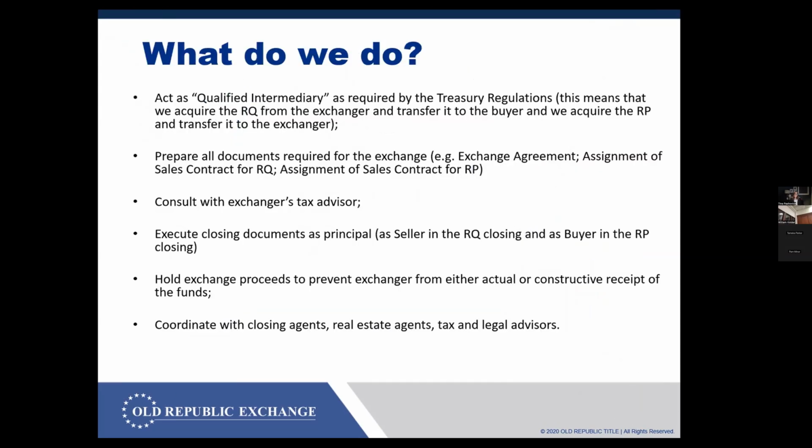What do we do as a qualified intermediary? Well, it is a requirement that you use that middleman. This means that we acquire the relinquished property from the exchanger, transfer it to the buyer, and same with the replacement property. We prepare all the documents. This includes the exchange agreement and the assignment of both sales contracts for the relinquished and replacement properties. We consult with the exchanger's tax advisor if that is requested. As a qualified intermediary, we're not permitted to provide tax advice.